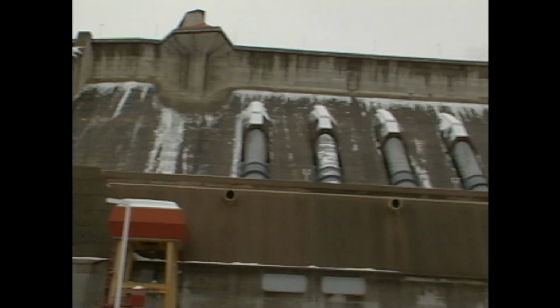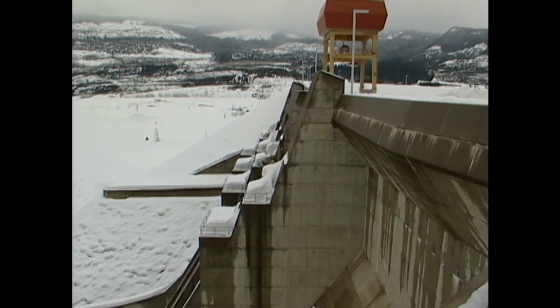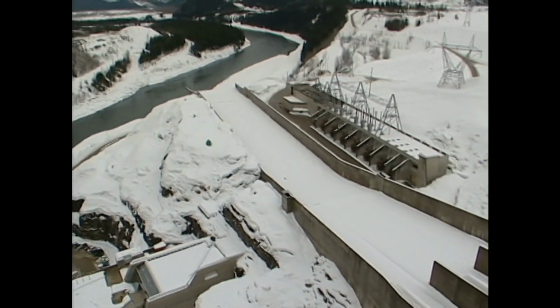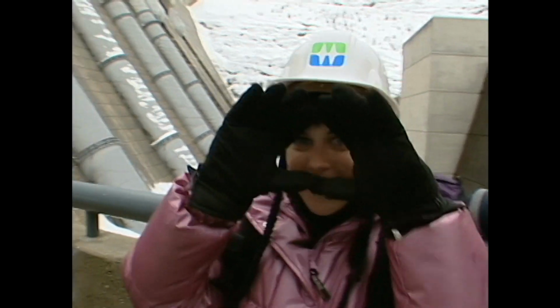When did you build this dam? This dam was completed in 1984. It took 7 years to build. This is 175 meters. It's the second highest concrete dam in Canada. And is it true that this dam is bigger than some of the pyramids in Egypt? Yes. It's larger than a pyramid in Egypt.